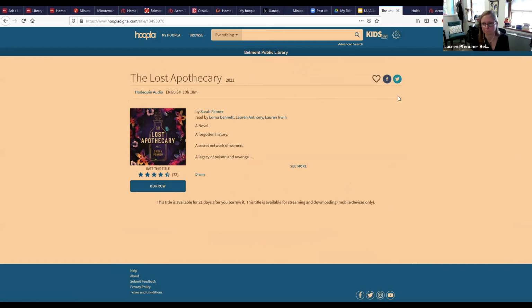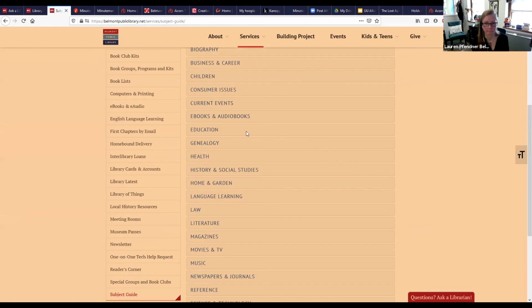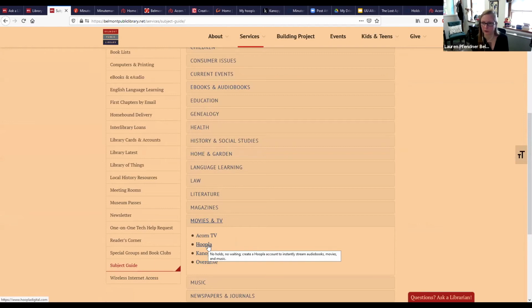Do we have to download an app for Hoopla? Yeah, for Hoopla you do, unless you're using it on your computer. On your computer, you can just go to the subject guide again. And it's actually in 2 places. So if you go to ebooks and audiobooks, you'll find it there. Or if you went to movies and TV, you'd find it there.